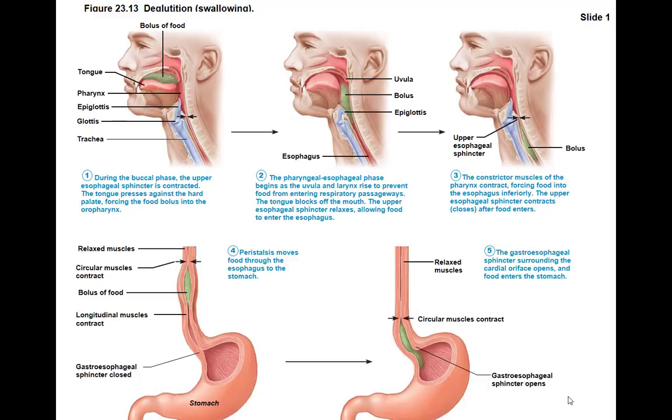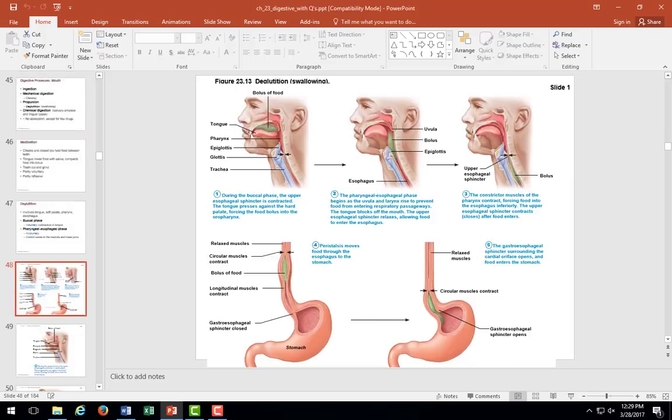Now, we'll talk more next time on Thursday about the process of how it squeezes all the way through. And then we'll look a little bit more at the stomach. But we'll just end right there. Short little bit.